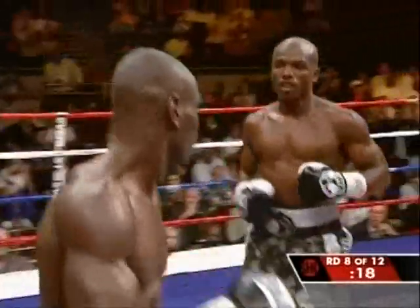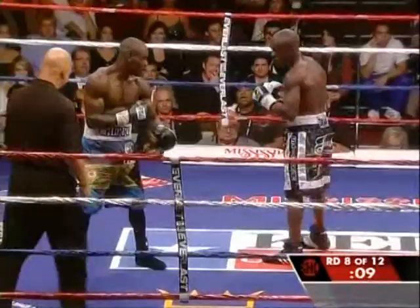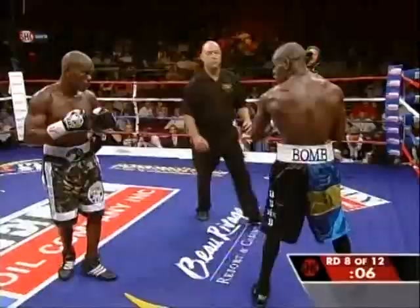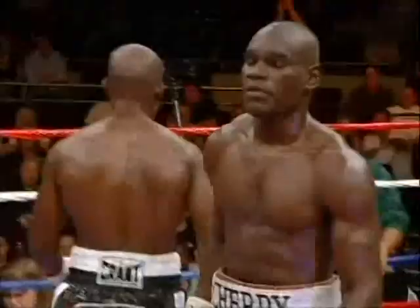Keeping it on the outside, a little wobbly. Jerry's left hand is so low that Bradley, you can feel him zeroing in with that right hand again. Final seconds of the eighth round in which Edner Cherry went down off a big right hand by Timothy Bradley.